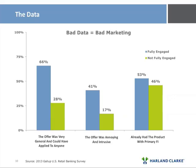The blue bars represent the responses of fully engaged account holders. Now, a fully engaged account holder, for purposes of this study, was an account holder who has 3, 4, 5 or more products and/or services in their wallet. A not fully engaged account holder in the green bar was somebody who had only 1 or 2 products with that particular financial institution. So very quickly, the questions go left to right.